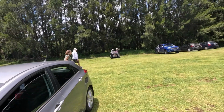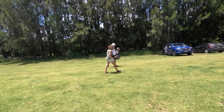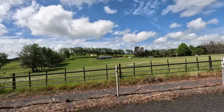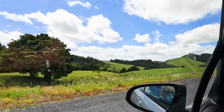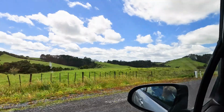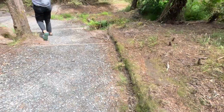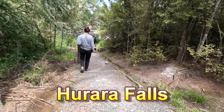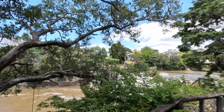And then we get to the parking area. This is the parking area with all this grass. Hop in the car and head off for Keri and Haruru Falls. This farmer market was out in the rural area, so to speak. And you go for a little hike to go down here to get to the falls. You can see the river out there.